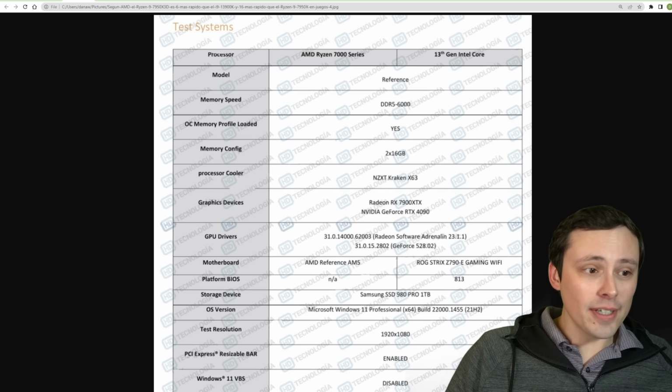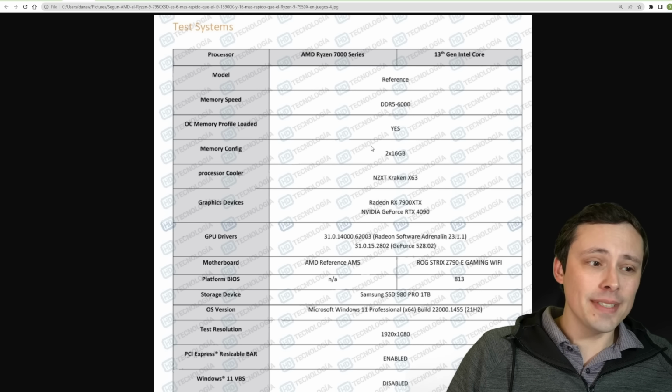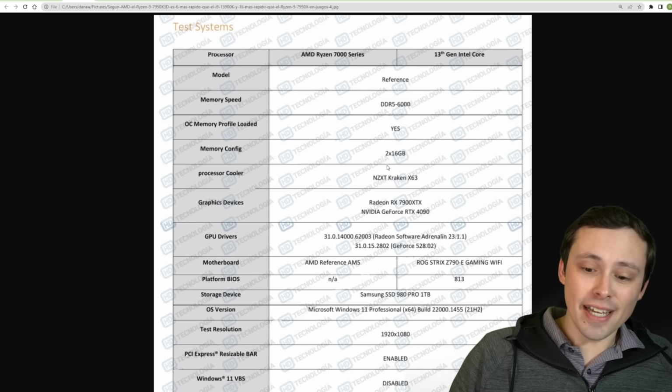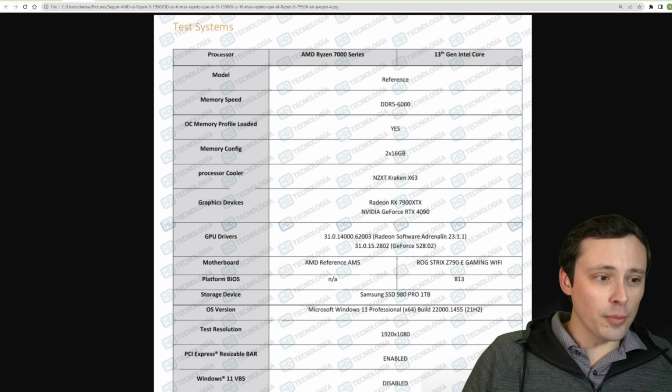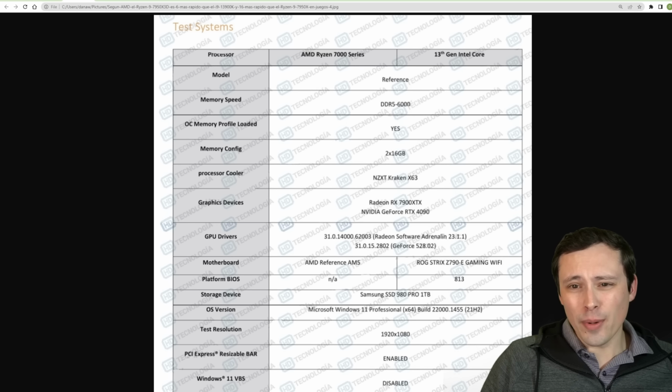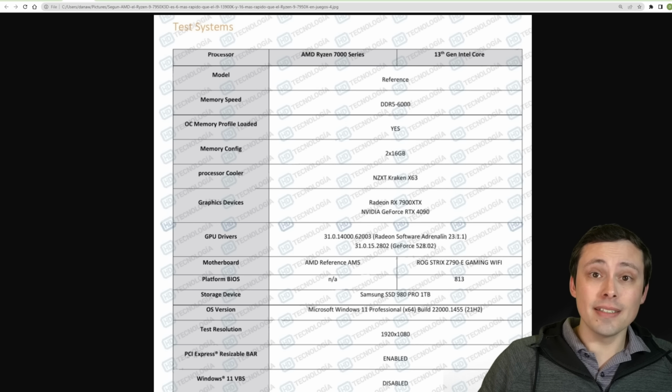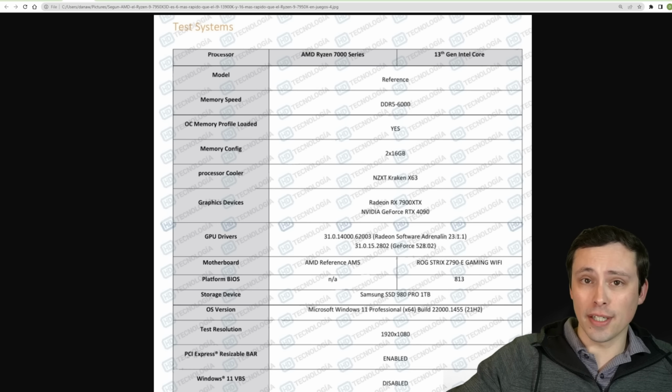Now, I think it's also very important, this being from AMD, to talk about the test system, things like that, anything that might be a little bit weird. Also, if you're out of the loop and you're like, wait, what is this 7950X3D thing? The X3D chips are the update to AMD's 7000 series CPUs, not GPUs.